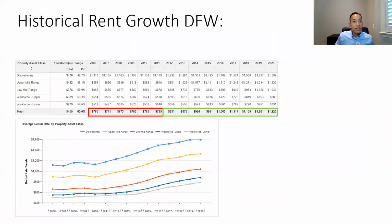So if you look at historical rent growth, I pulled it back all the way until about 2006, 2007 to see the long-term trajectory. And you can see that your discretionary has only grown about 40% from the peak all the way to now. And then B and C has definitely grown, closer to that 50 to 60% range.